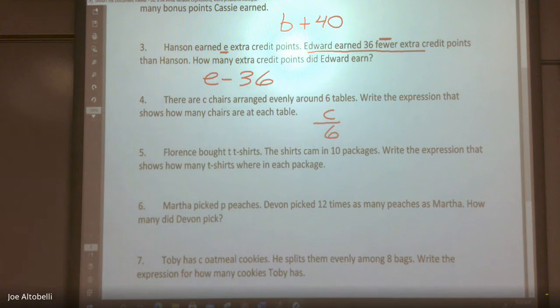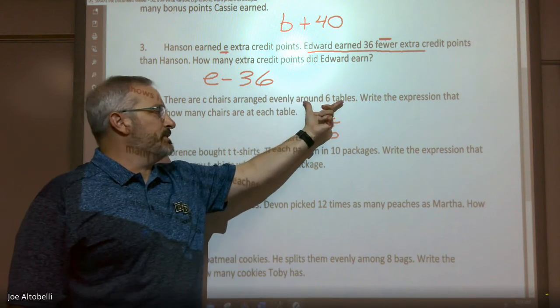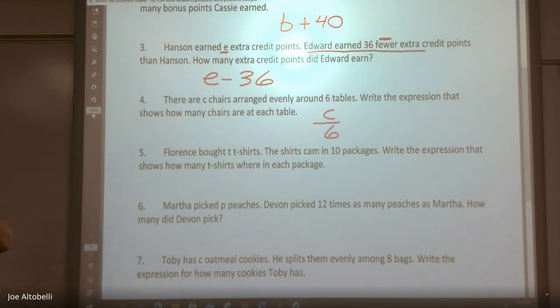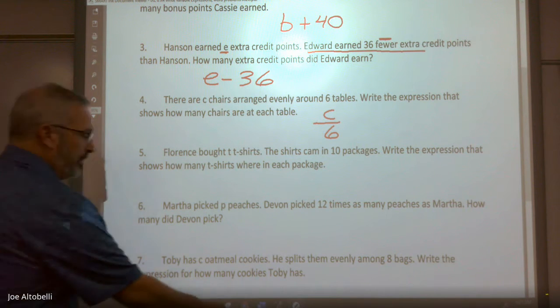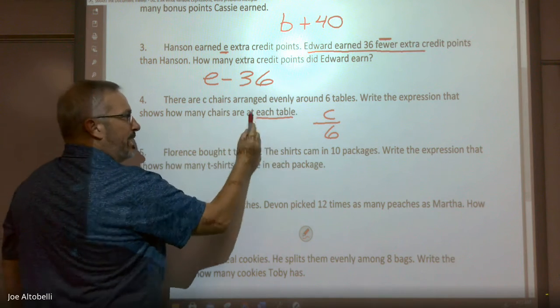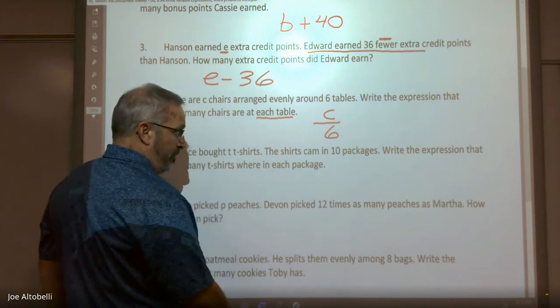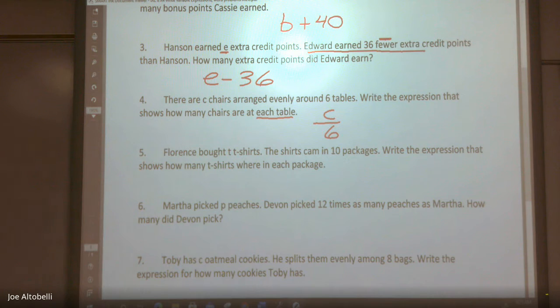To figure out how many chairs are at each table, you would have to take the number of chairs, and that is, there are C chairs arranged evenly around six tables. So to figure out how many are at each table, because it is asking for how many are at each table, we're going to divide by the number of tables, which is six. So it's chairs divided by six, and that'll give you how many are at each of those tables.